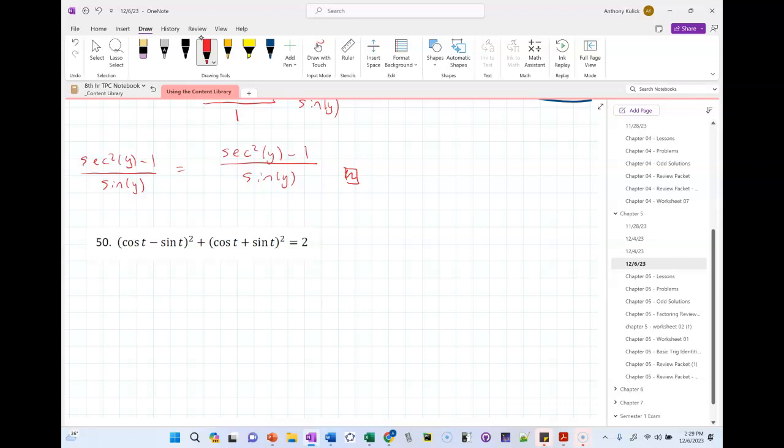So the distributing 2 is wrong. You can't distribute an exponent, but you're on the right track. It involves that exponent. Not until you deal with the exponent. So do we double? Nope.